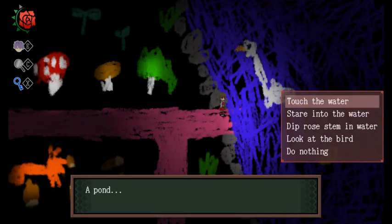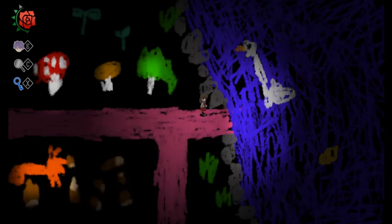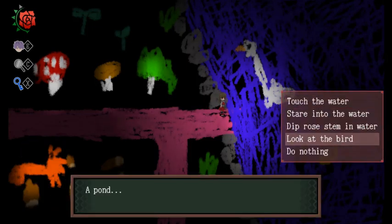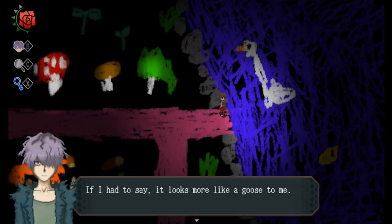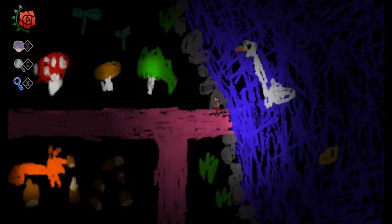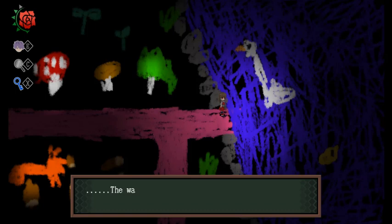A pond. Touch the water. Stare into water. Deep rose stem in water. Look at bird. Let's stare into the water. Ib, make sure you don't fall in while you're spacing out. Let's look at the bird. A long-necked duck swims around. If I had to say, it looks more like a goose to me. Do I want to touch it? Let's touch it. Just because.